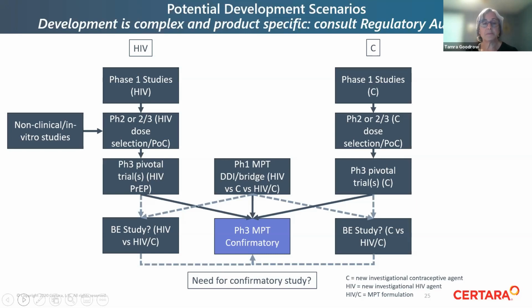So let's walk through this, because there's several pathways that bifurcate with this option, and you will need to decide which you may want to propose for discussion and concurrence from regulators. With this scenario, phase 1 studies are conducted with the individual agents, and the data from these studies, together with non-clinical and in vitro data, should allow for choosing doses to be studied in phase 2 or phase 3 studies. Based on these studies, 1 or 2 doses can be chosen to study in phase 3, and for use in the development of the MPT formulation that combines the 2 agents.